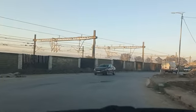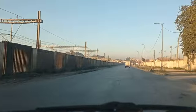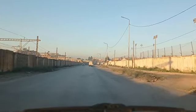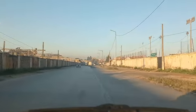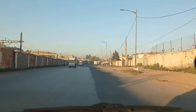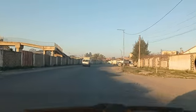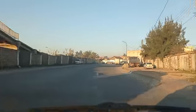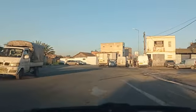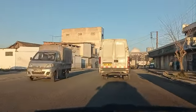This road here connects Gue de Constantine, which is in front of us, to Algiers, which is behind us. This is the road that goes along this railway here on the left. There is a railroad here on the left, and it's the Algiers Blida Railroad, and it's also part of the Algiers Oran Railroad, a very important railroad.